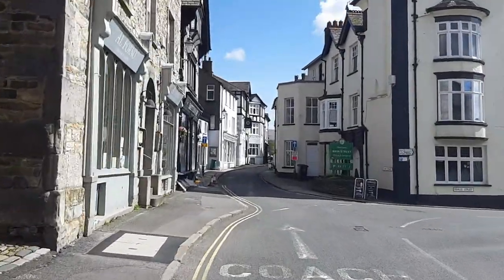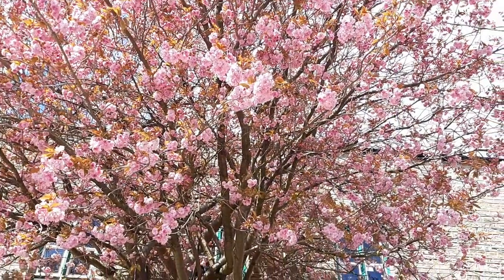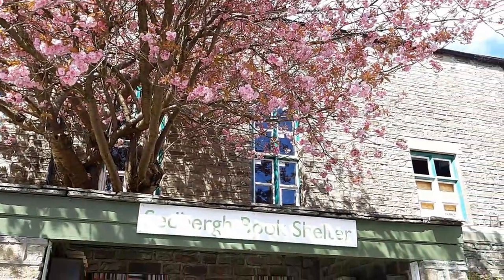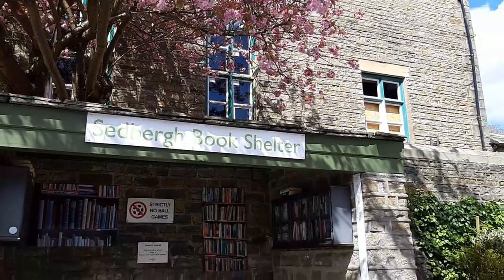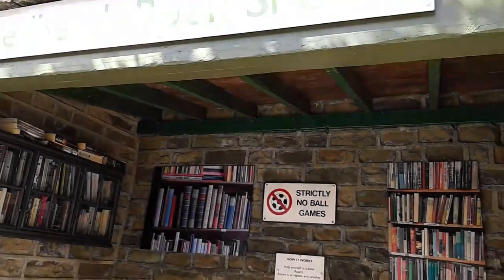There's certainly a fair number of bookshops in Sedbergh. I think we counted six. And we also like the bus shelter, which has been turned into a book shelter, which was looking very beautiful, shaded by this tree of pink blossom. And it's just a place for borrowing a book or replacing it with an unwanted book of your own.